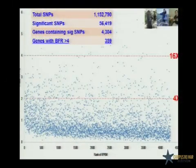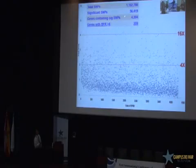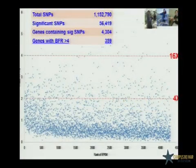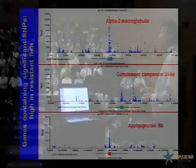In this regard, we identified over a million SNPs, and some of them are significant. About 56,000 SNPs are significant, involving 4,000 genes. When we look at large BFR greater than 4, 359 genes are larger than 4x, which is the red one. Some are extremely large, over 16x. In the example shown earlier, that's 11x, to give you a sense of how serious. When you look at this BFR only at the gene expression level, you see different genes.